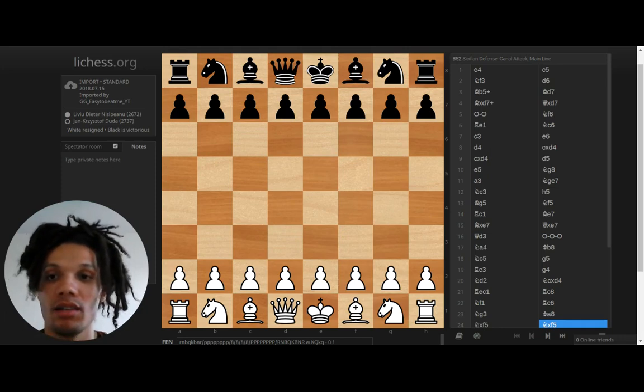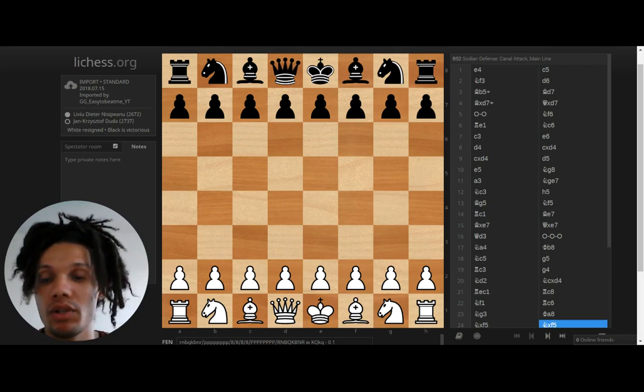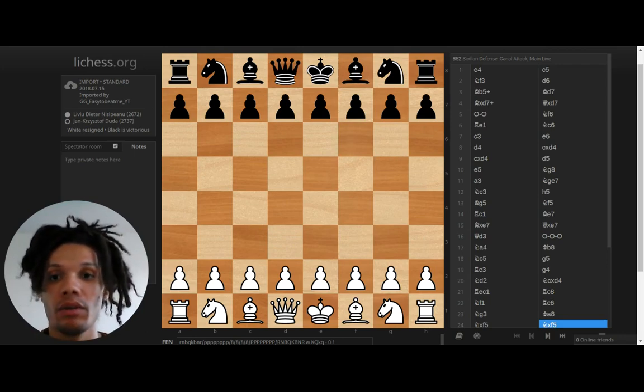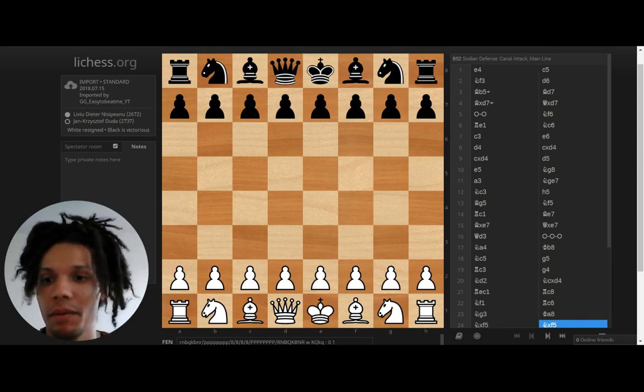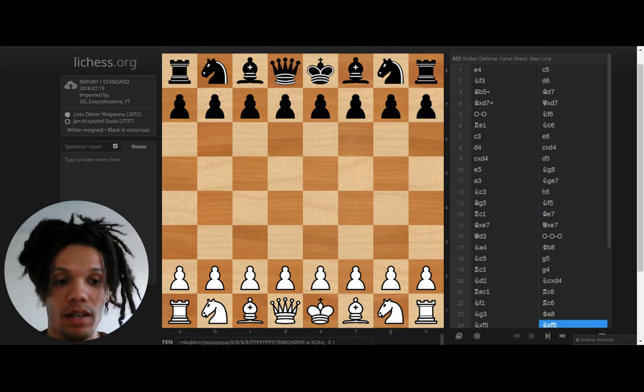Nisipeanu, I think, is the white player. I think he played for Romania for a long time. I don't know if he's still a Romanian player, but he's a strong 2670 player. And then Jan-Krzysztof Duda from Poland, who's an emerging young talent who may still actually be a junior. If not, he's probably 21, 22 years old with a FIDE rating well over 2700. So, let's just get right into it.